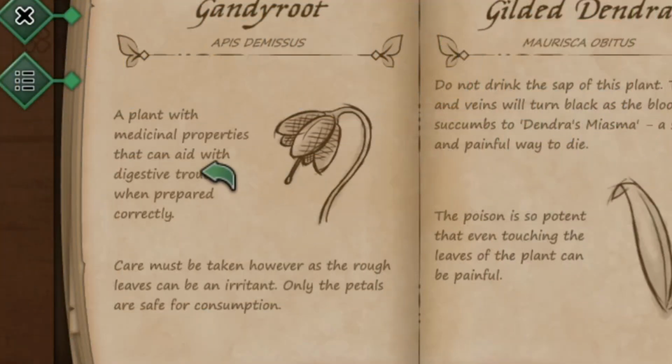Gandhi root. A plant with medicinal properties that can aid with digestive troubles when prepared correctly. Care must be taken, however, as the rough leaves can be an irritant. Only the petals are safe for consumption.